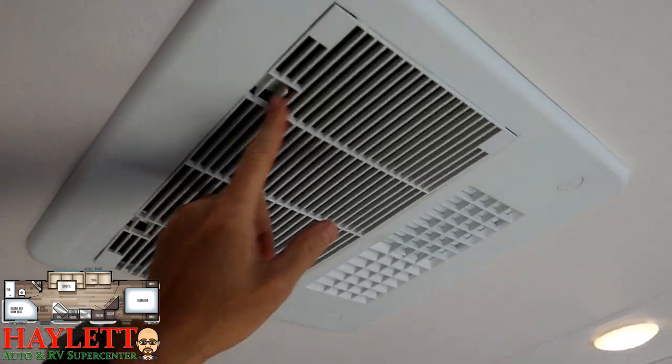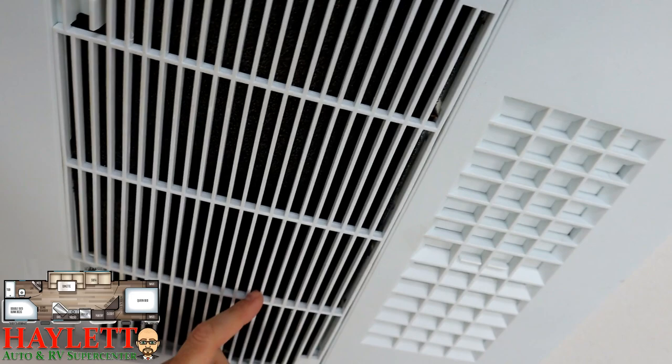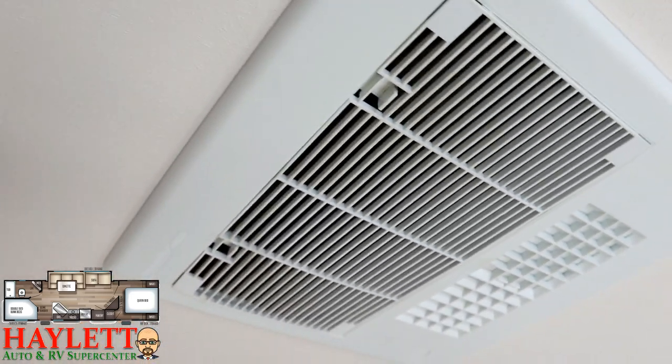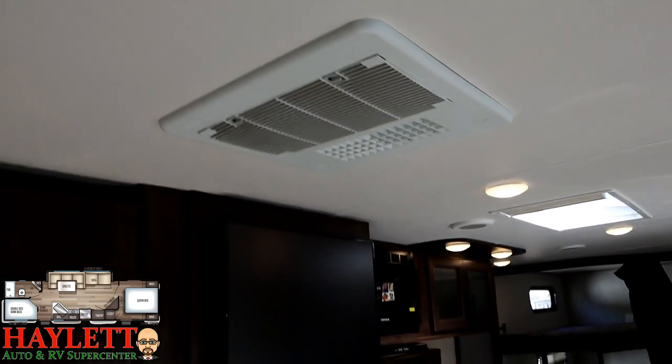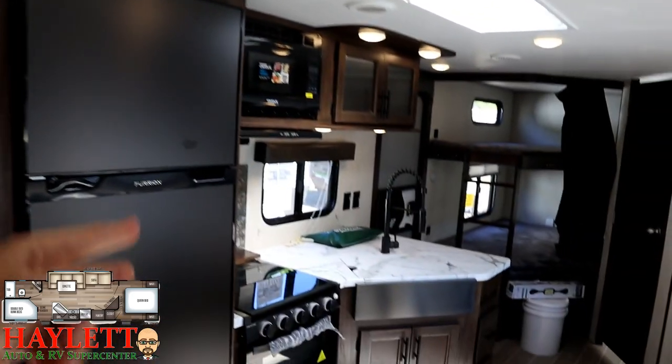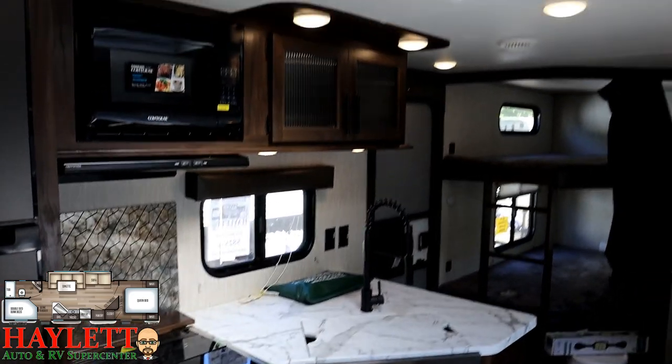Now, if you notice, there's these two little tabs. And inside there, when you see it in person, there's a little foam filter. That's your air filter for your AC unit. Very simple. All you need to do every now and then, if it starts to look a little dusty, pull that filter down, bring it over here in the sink, wash it out carefully, let it dry nicely, put it back up. No big deal.